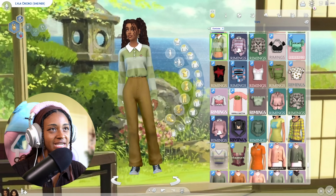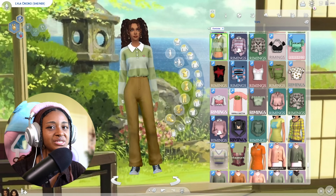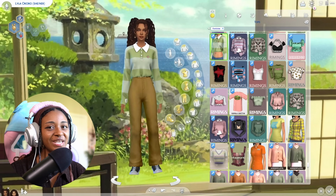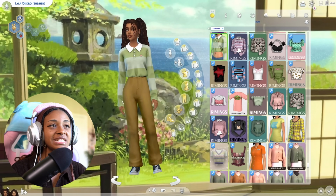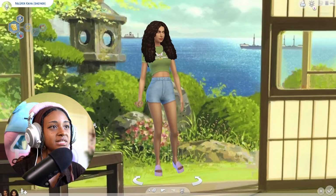Okay, so here is one of the two characters that we're gonna be playing for today. I already made them yesterday as well as their apartment just to get that over with because it takes a long time to create your sim and the apartment. But basically, this is Lila and this is our other character, Nilifer. When she loads up, this is Nilifer.